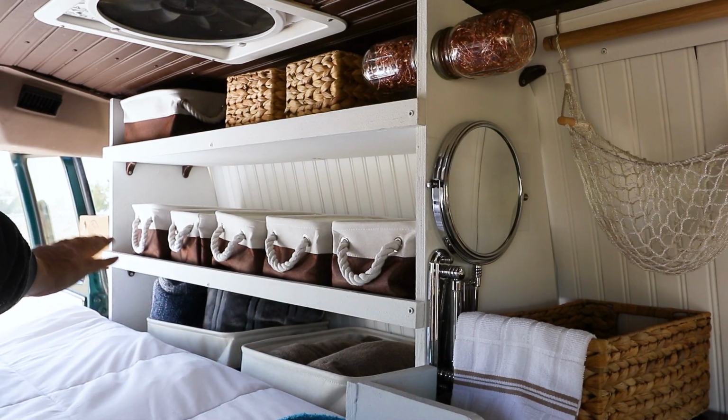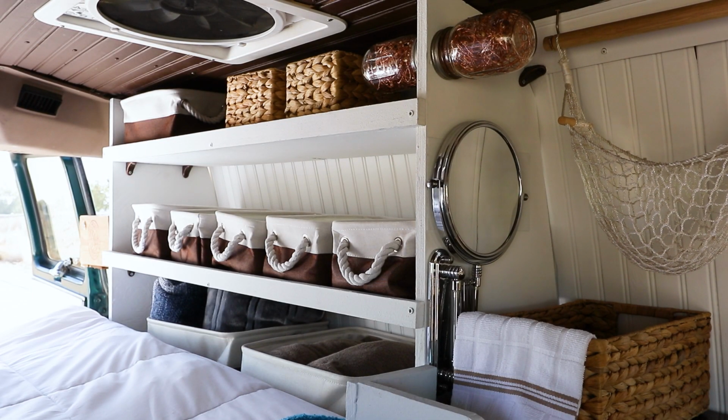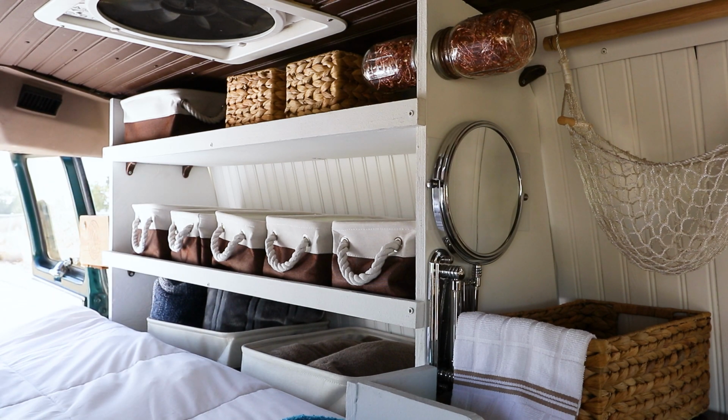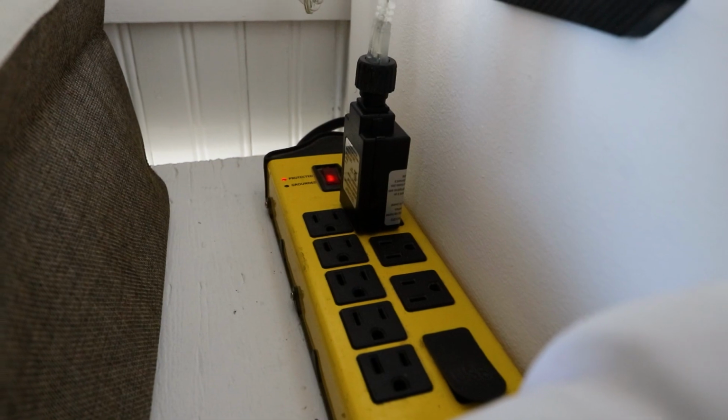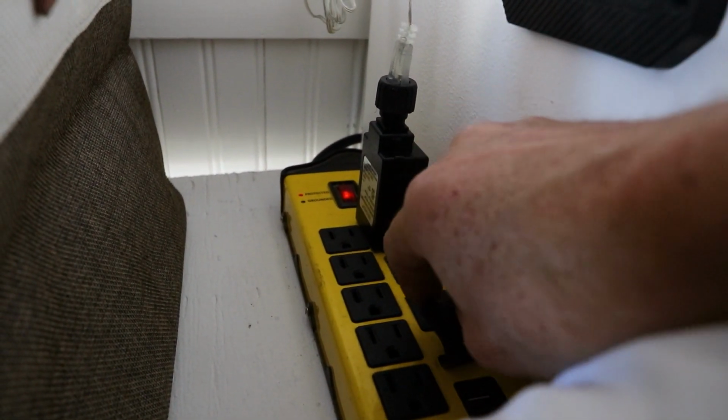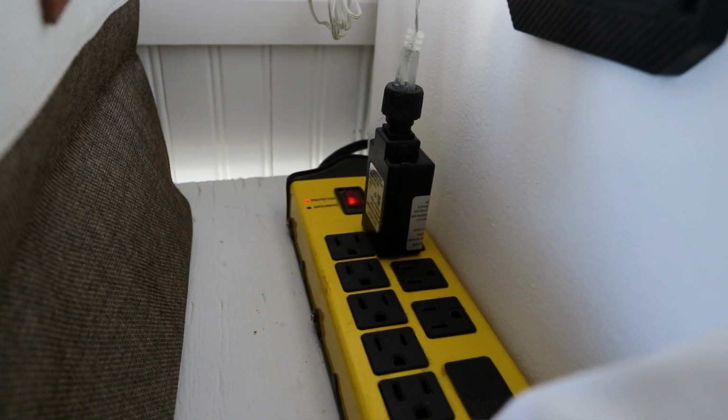Over here is where I kept all of my clothes, my towels, my stuff. This is pretty much the storage area for things. And I've also got a surge protector back over here, as well as a USB. So you're pretty much set back here.